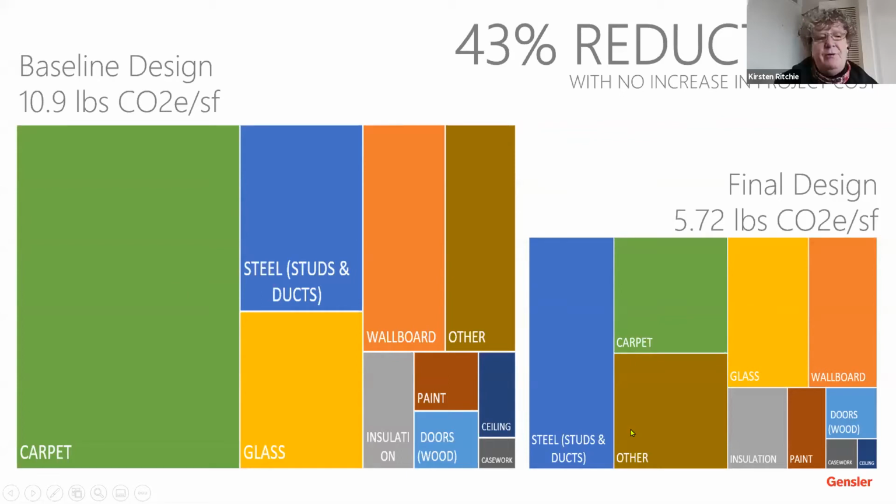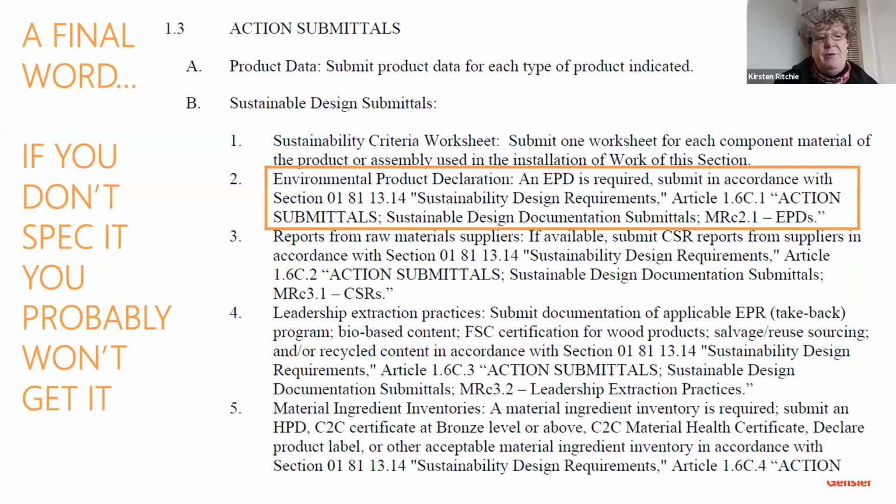Paint, I mean, again, what's that footprint coming from? But it's a polymer, it's a plastic. And so these are things that you can do easily yourself right now. The data is there, and we can just start making it happen. But a final word, and that is, if you don't spec it, you probably won't get it. Whether you're speccing it through a project manual or you have it on a plan spec, you have to spec it. The first and easy thing to do is ask for the environmental product declaration.